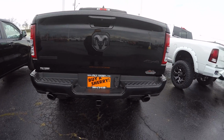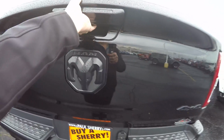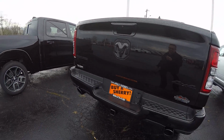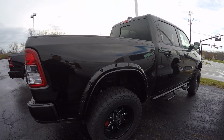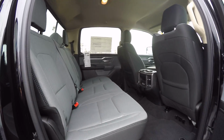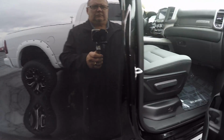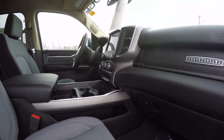Black tipped exhaust, tow package, backup camera, power sliding rear window. These new tailgates are so light, so easy to pick up, fold down. With the rear parking assist sensors. Manual passenger seat, CD player.